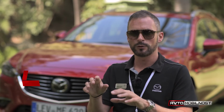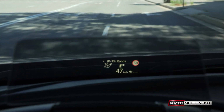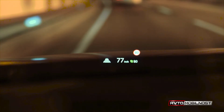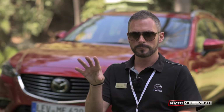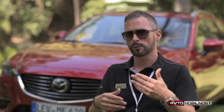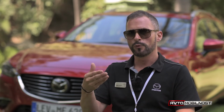First of all, we introduced a new system, Traffic Sign Recognition System, TSR. This system detects the traffic signs and you will get visual information on the active driving display. In addition to that, we improved Smart City Brake Support System. Here we are using the new camera again. Because of this, we don't need our former laser sensor anymore. And we could improve the performance.